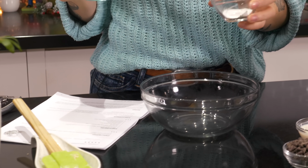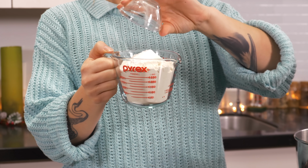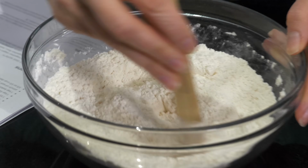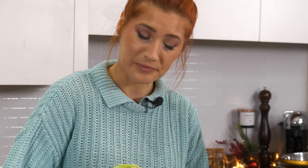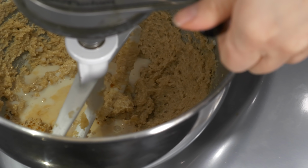So I'm just gonna take my baking soda, my salt, and my baking powder and just add it to my flour and then add it to my bowl. Okay, so I'm going to set that aside. And to my wet mixture, I'm going to add my plant-based milk and my vanilla. A teaspoon of vanilla and then her plant-based milk. Again, I'm using soy, and we're going to mix that around until it's combined.